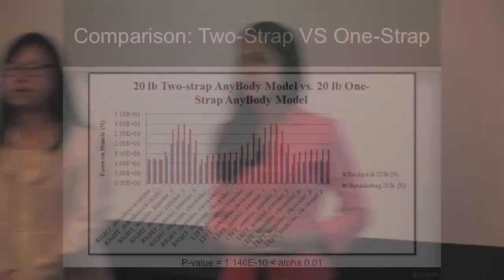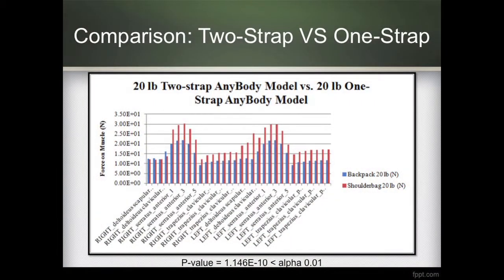As we collected our data from the muscles affected by the 2-strap backpack and the 1-strap backpack, we are able to produce this graph as a comparison. As you can see, the blue bars represent the 2-strap backpack, and the red represents the 1-strap backpack. In the graph, the red, for the most part, is far greater than the blue bars. This shows our alternate hypothesis, that the 1-strap backpack causes more stress on the muscles. After this, we conducted another t-test for our comparison, and that created a p-value of approximately 1 times 10 to the negative 10. This number is far less than the alpha value of 0.01, and so our data supports our alternate hypothesis.